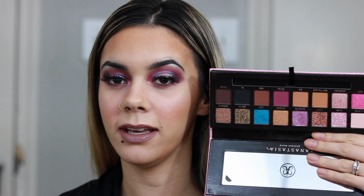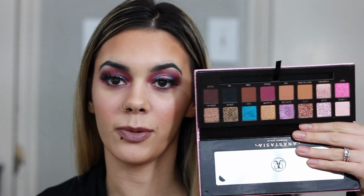I think that these are very important, and the reason why I think that one palette tutorials are very important is because if you have to dip into 5 other palettes in order to make a look, then I feel like buying that one palette is kind of a waste. So like if I can't get a full look using one palette, then honestly, in my opinion, I don't think that there's a purpose to purchase that palette.